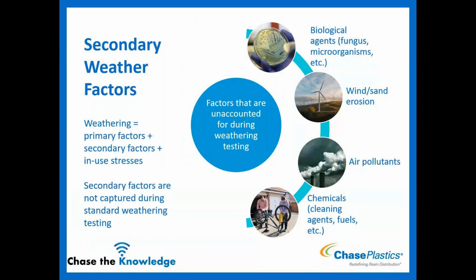Secondary weathering factors. So again, as I mentioned a couple slides ago, weathering is a combination of your primary factors, which were the light, the heat, and the moisture we just talked about, as well as your secondary factors and in-use stresses. So secondary factors can play a part in the weathering of your material. They, however, are not typically captured when we do standard testing, but it doesn't mean it's not something that should be considered. So some other things unaccounted for that we don't typically test are going to be biological agents. So if there's fungus or microorganism growth, think of maybe the backside of a shed that doesn't get any of that light. You can start to have some growth on it that could impact performance of the material that's there.